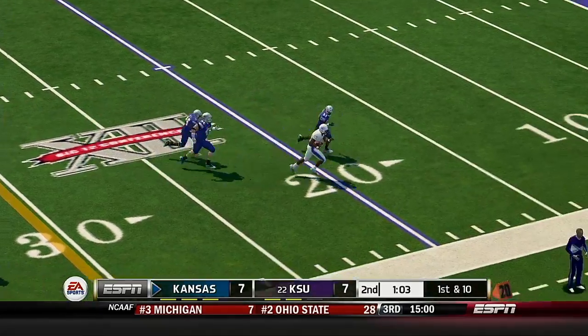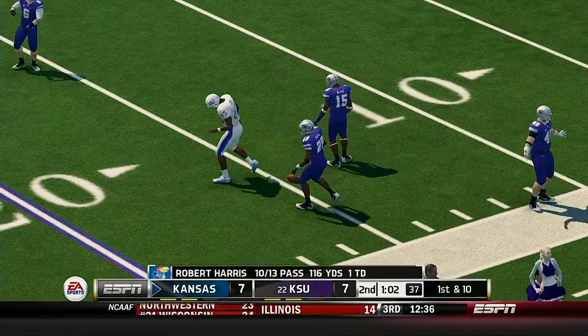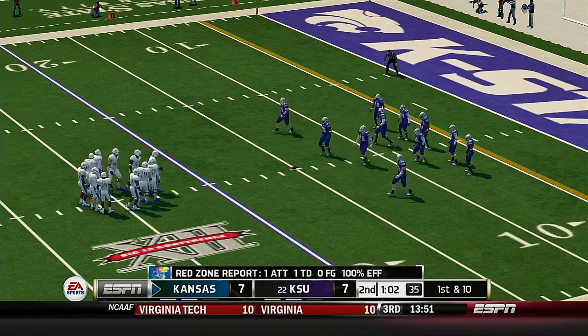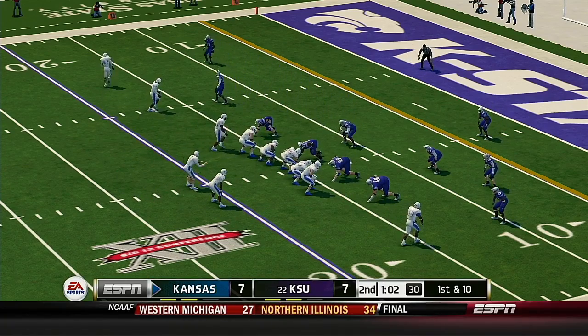Quick pass. He's at the 20. They'll bring him down at the 15-yard line. That was a nice play. You know, we talk about this every week, adjusting to the blitz. The quarterback and the receiver do an excellent job of recognizing the blitz and adjusting to the play. Good-looking pass.